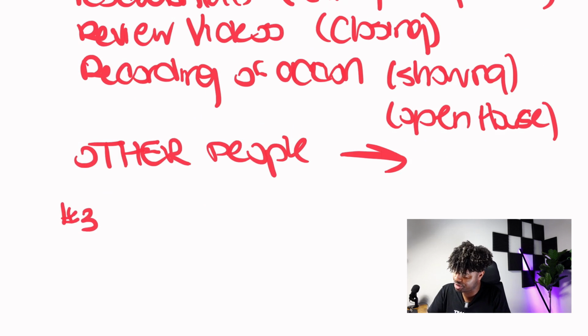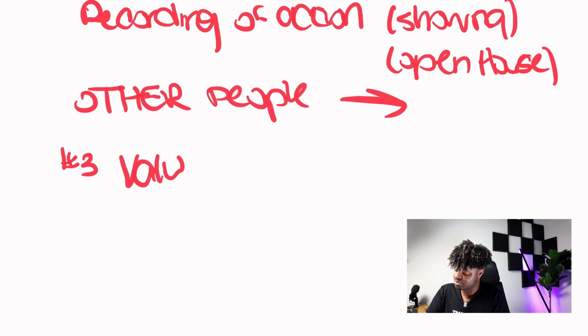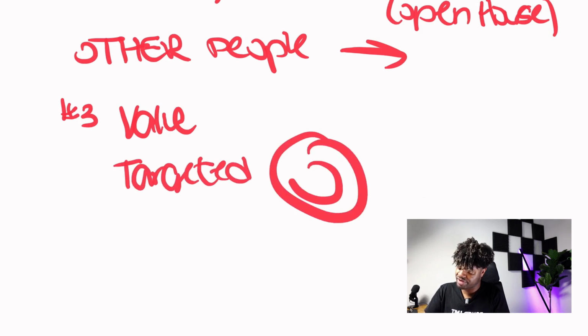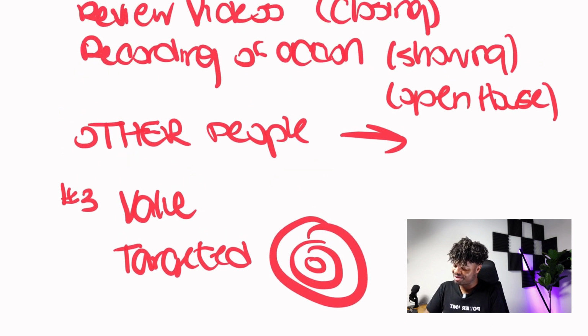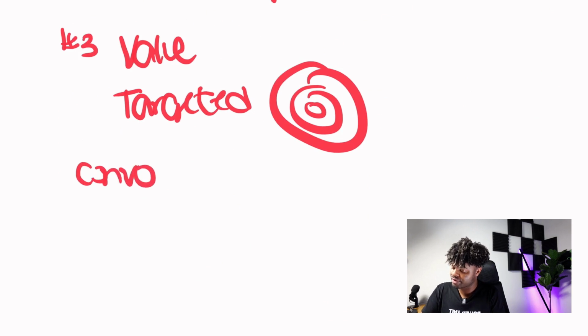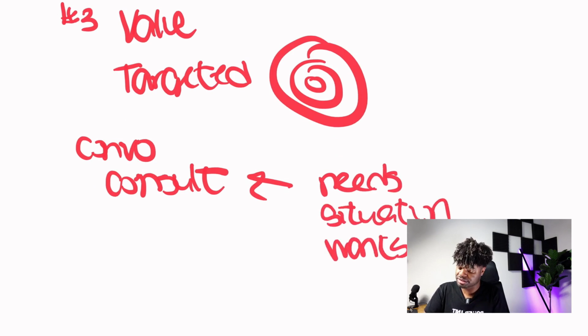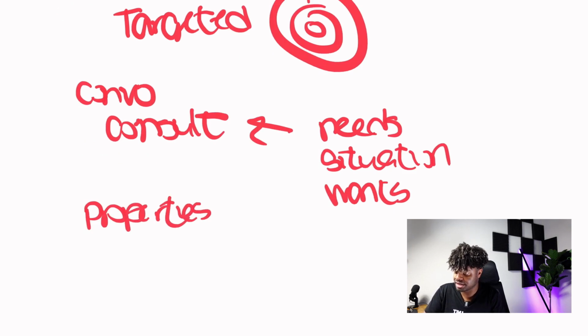And then number 3 that we do with them is provide value. And you hear that thrown around a lot. Value, I want to provide value, value, value. People are commonly thinking about social media when they're thinking about providing value. The secret to this is to do targeted value. I'm going to try to draw, yeah, that's my targeted right there. Targeted value, meaning whatever your conversation was in your consultation, you are providing them value based on their needs, their situation, and their wants.